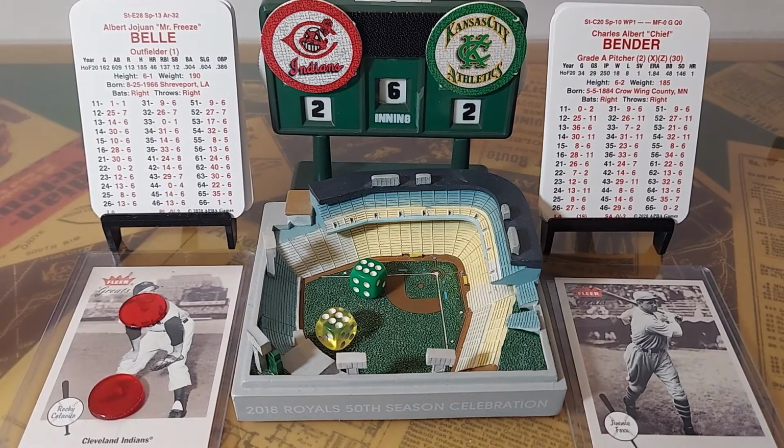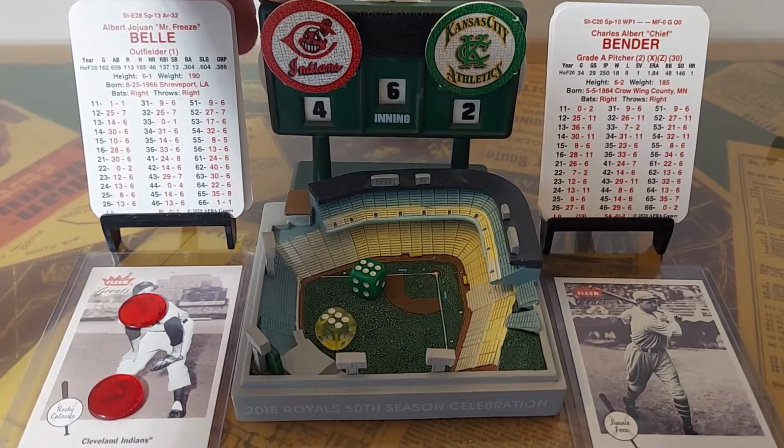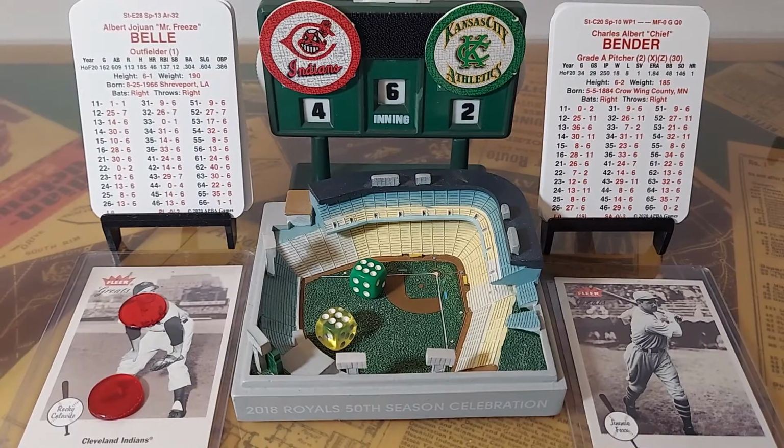6-6 roll is a drive. It might be. It could be. It is out of here. A 2-run home run. Cleveland 4 and the Oakland, Kansas City, Philadelphia Athletics 2 in the 6th inning as the roof has fallen in on Chief Bender here in the 6th inning.